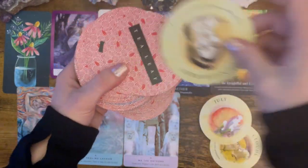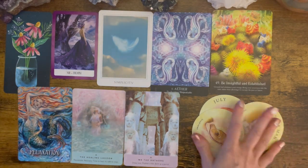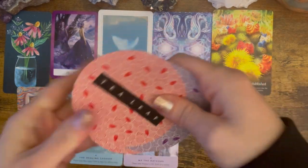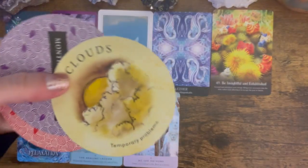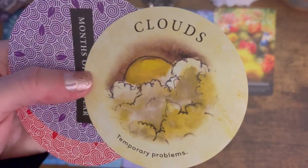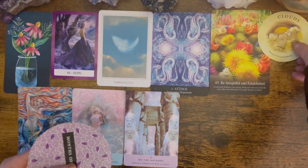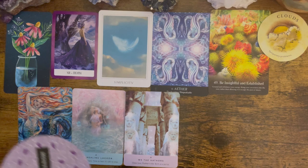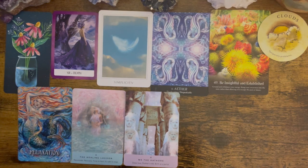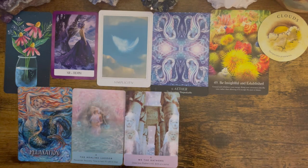Okay. Let's see. We've got all these here. We have clouds with temporary problems. So they're going to help with temporary problems, things that come through. Just like clouds, they come and go. So it's not anything to become worried or attached to, because those are just temporary situations.